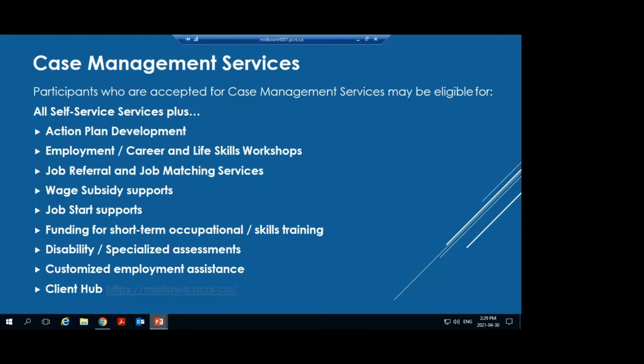And we also have customized employment service, which is different than the traditional job search services, and I'll get a chance to explain further about this service later in this presentation.